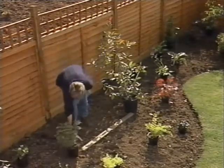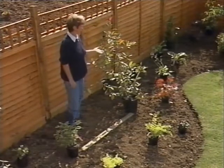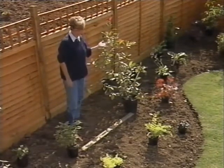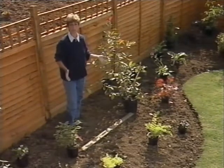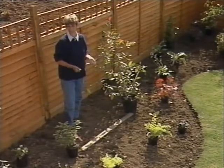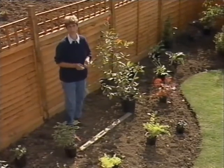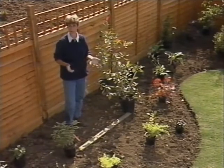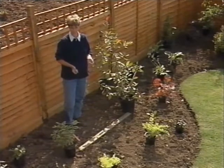Now it's very important with shrubs to get your planting distances right. The Photinia here is going to grow to at least 4 feet across, and so will the Weigela. So you must plant them at least 4 feet apart, otherwise in a couple of years they're going to be fighting each other, and that means you're going to have to start cutting them back. Planting distances aren't quite so important with herbaceous perennials, because if they are in the wrong place or they're too close, then it's fairly easy to move them and they'll come to no harm.